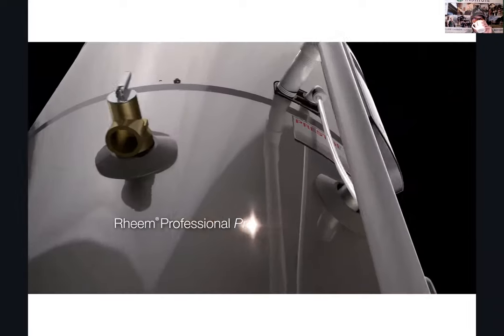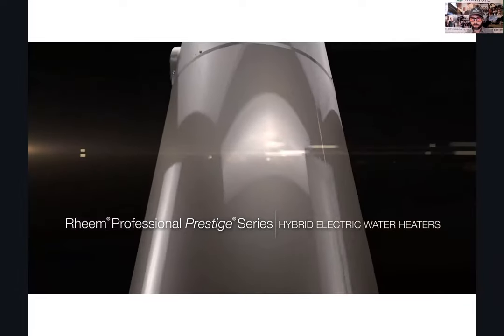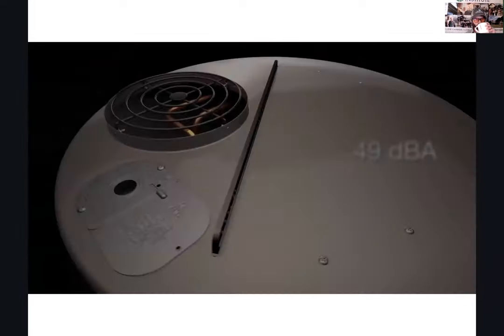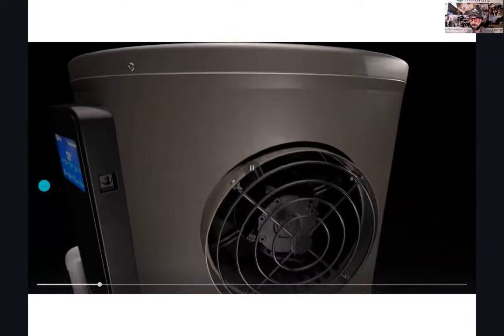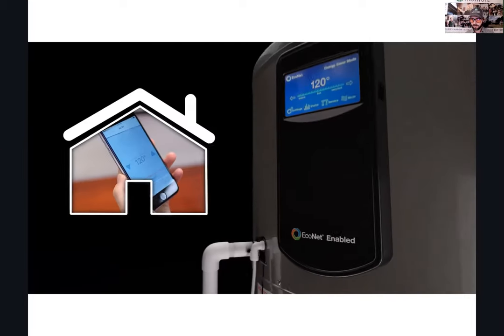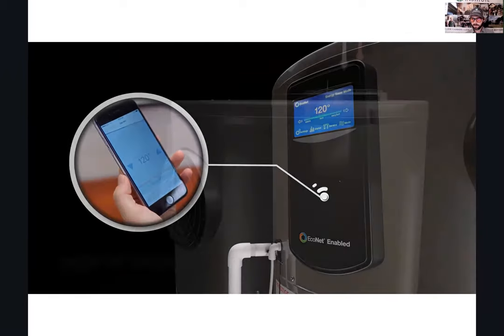Introducing the new Rheem Hybrid Electric Water Heater. With an energy factor of 3.5, this is the smartest and most efficient water heater on the market today. It's the quietest hybrid on the market at 49 decibels. Plus, our newest hybrid design is Econet enabled, providing Wi-Fi connected control both at home and away.